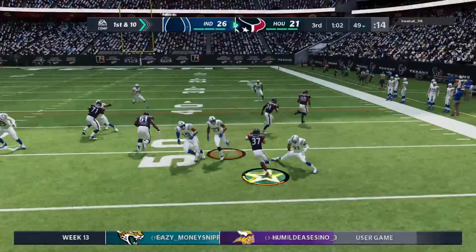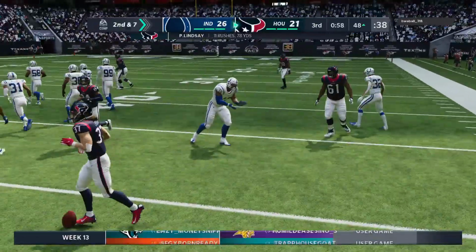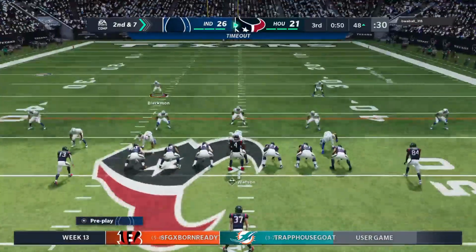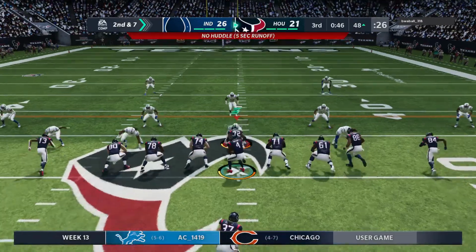They'll run on 1st down. Lindsay. And he's going to take this one across midfield and into Colts territory. 3 yards on the pickup there, and it'll be 2nd down.